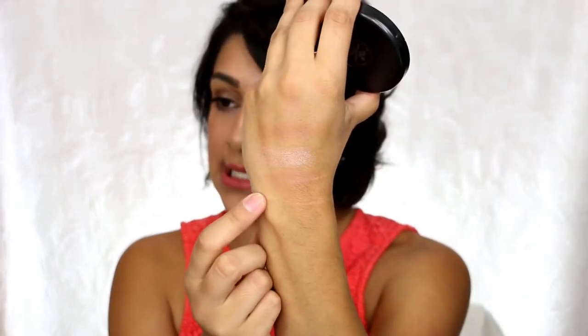The next one that I have here is MAC Give Me Sun. Again, another one that I absolutely love. The formula of this is so nice, and I feel like this is not so orangey on my skin tone in the summer, because I do get warmer in the summertime.